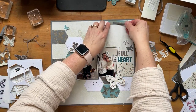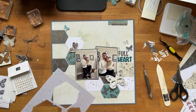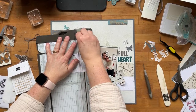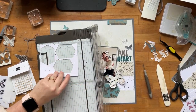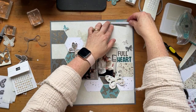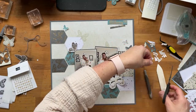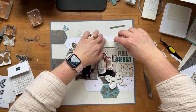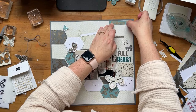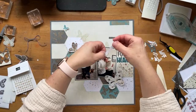And then we'll put this up here. We can put that there. Maybe we do need a little scrap of white in between just to separate them a little bit, just because it's gold on gold. This one doesn't have as much gold. Yeah, I think that's a nice way to separate it. So I'll just trim this and then we can go ahead and adhere them. So we'll put that on there first. And I'm lining it up with the top of my layer, not the top of my gray.